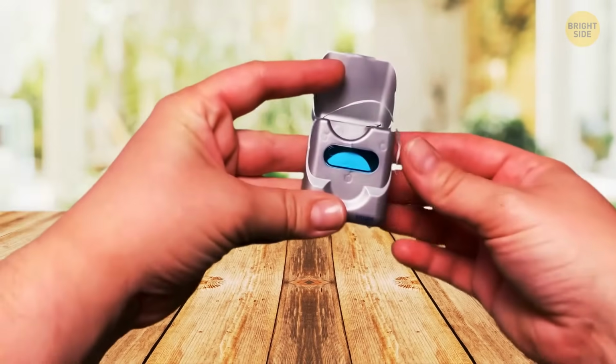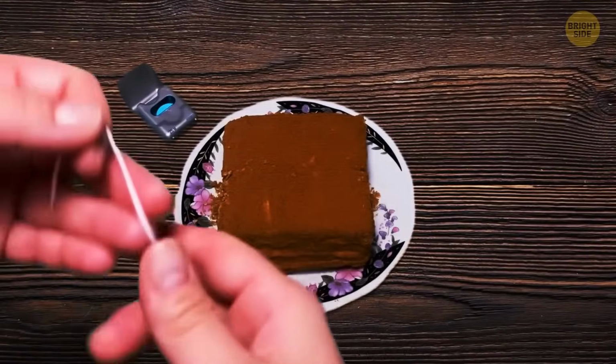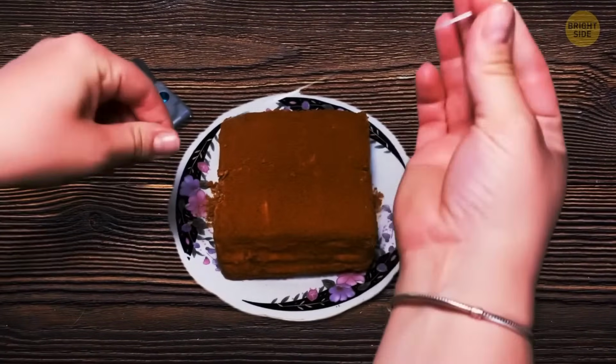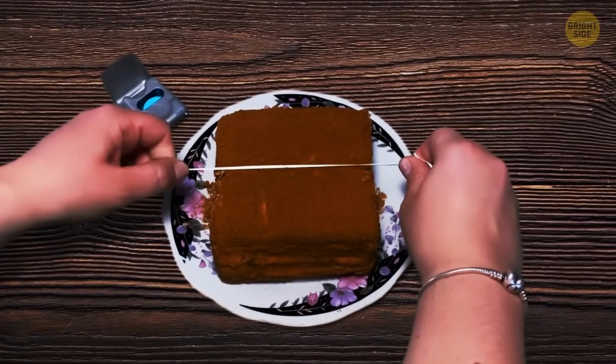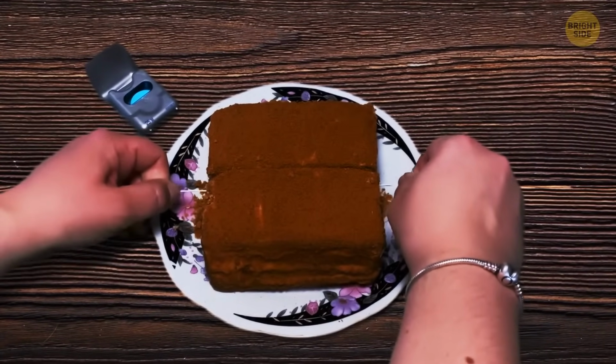Dental floss. Sure, it's important for your dental health, and it's easy to assume what you do with it. But dental floss is great in the kitchen as well, because it's a very precise cake slicer, way better than a regular knife.